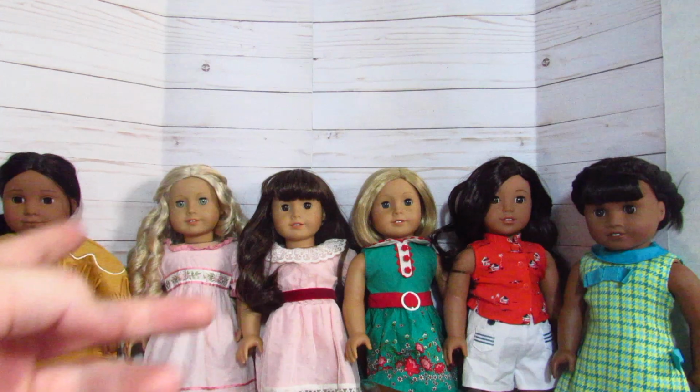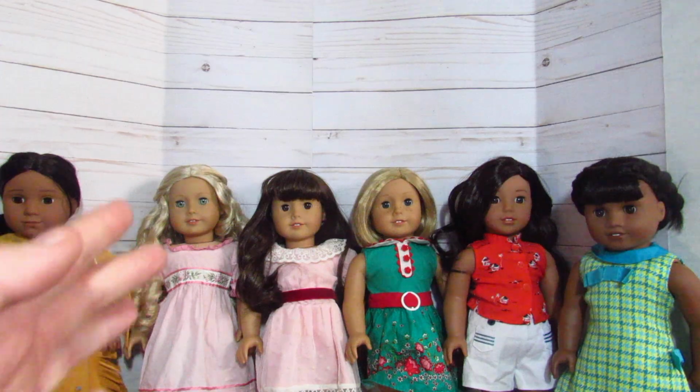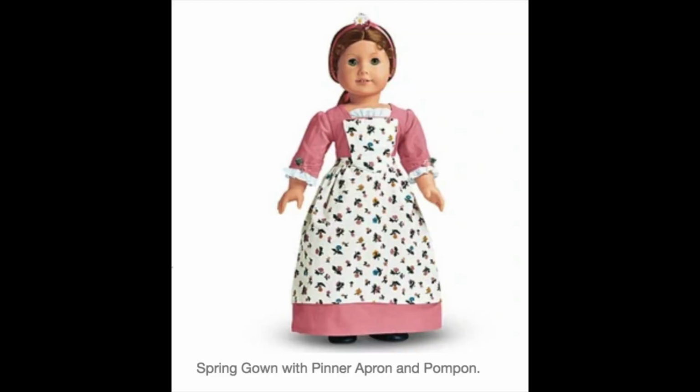It's pretty neat. Moving on to Felicity's birthday collection, starting with her spring gown with pinner apron and pom-pom for $24.